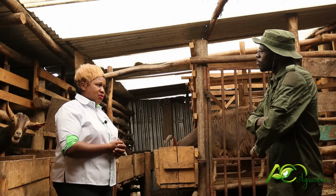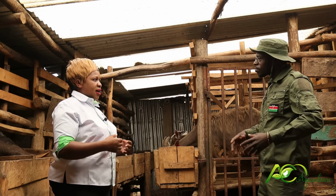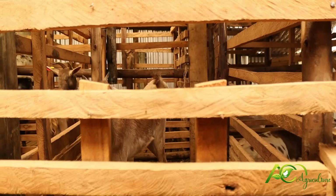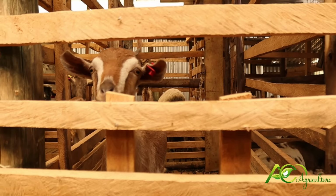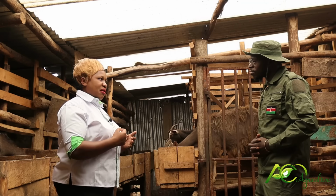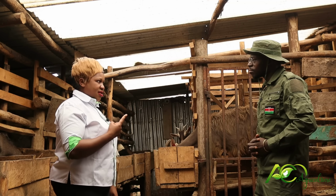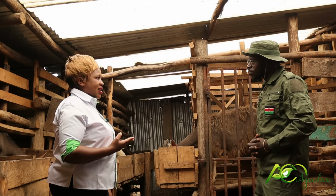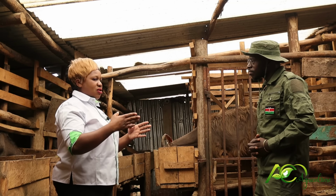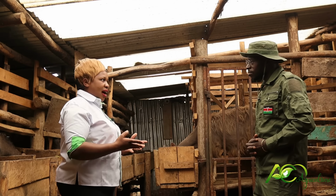Also the nutrition value of the dairy goat milk. As we always know, it is very rich in calcium. And also the value of the milk is very high compared even to any other milk, because dairy goat milk goes for 200 shillings per kg. So if somebody tells you there is no work, there is no job, there is no opportunity, the business does not pay, I can't believe that.